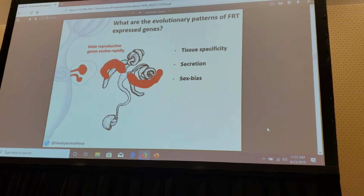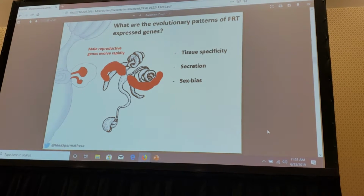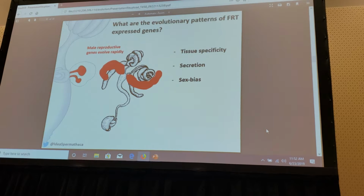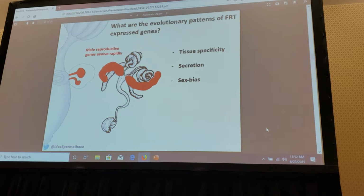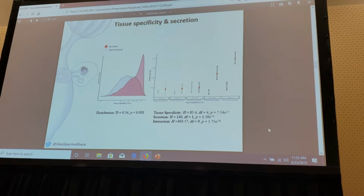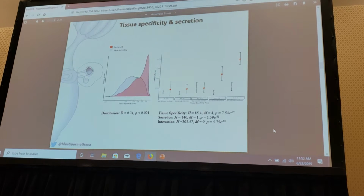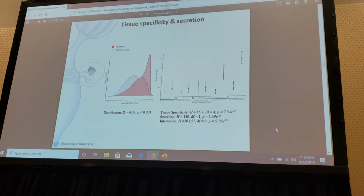And so with the data that I have, we can ask the same questions about female genes, ones that are tissue specific, secreted, and sex biased. One of our hypotheses going in is that we would see similar elevated levels of evolution in genes specifically expressed in the spermatheca and the paravaria, which are the glandular tissues of the female reproductive tract. So first we looked across all genes expressed in the female reproductive tract, and we noticed that there was a very clear difference in the distribution of genes that are not secreted and those secreted. I'm using secreted as a shorthand to mean anything with a signal sequence annotation.